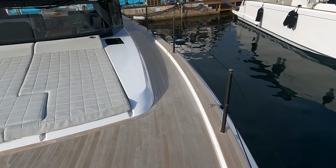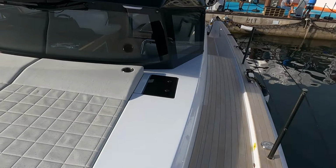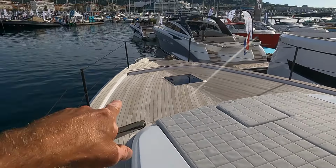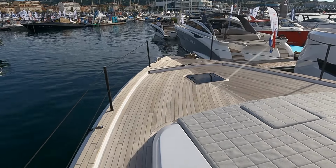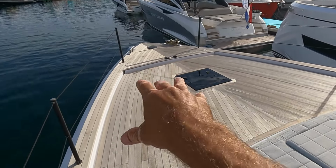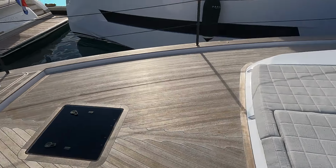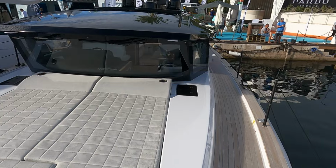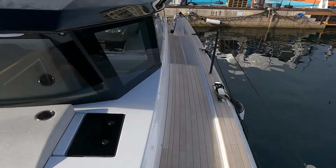Really, really pretty up here. Again, all the amount of space. You're up here, you're lounging. You can still have plenty of friends. If you were at anchor somewhere, this thing is gyro stabilized. You can have two little lounge chairs up here, however you wanted to do it, but really, really nice feature up here. We'll make our way.